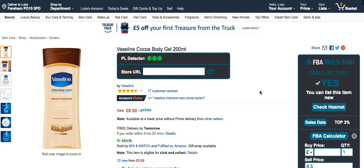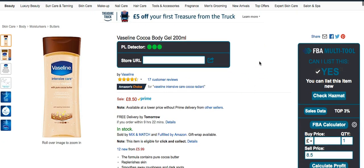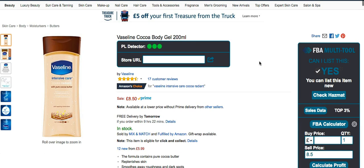So, a great way to get some extra value from an item that you maybe don't think you can sell. Maybe this isn't selling at 8.50, it's selling for 6.99, so you're getting down to that bottom value where you can't really make that much money, or maybe a pound. What you can do is just do this.